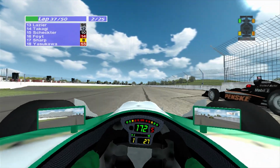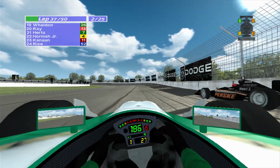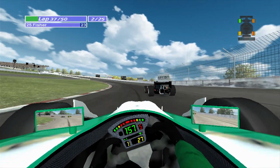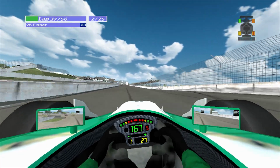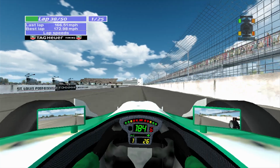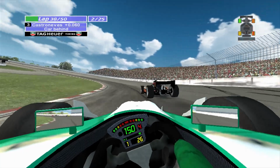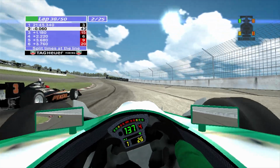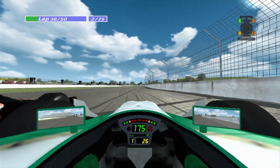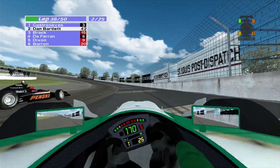But we are on the same age of tyres, because we all went into the pits together. So we're not taking these corners as fast as we were. Right side, outside, still there, outside, still there, outside, you are clear. Oh, he's going to make me work for it. Inside, still. Come on, Castroneves, go on, bugger off. Still there. Clear.